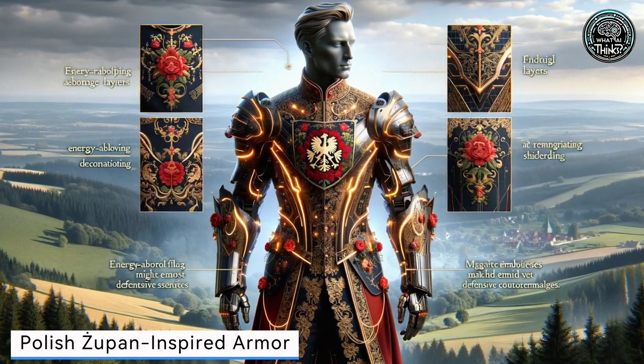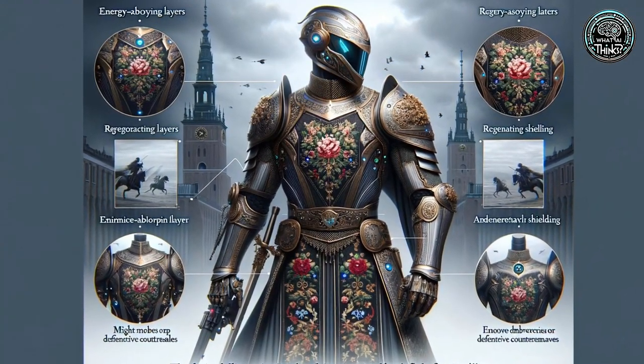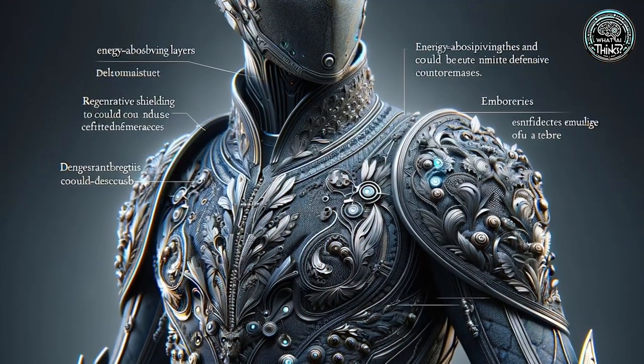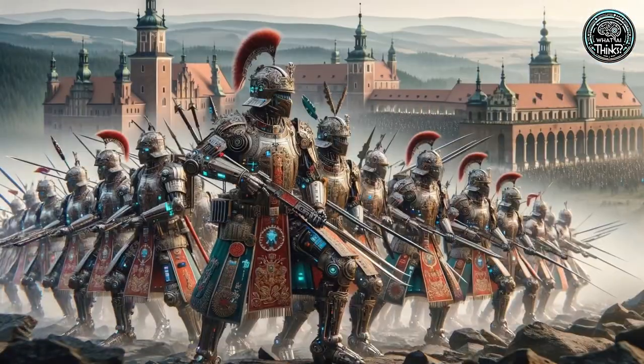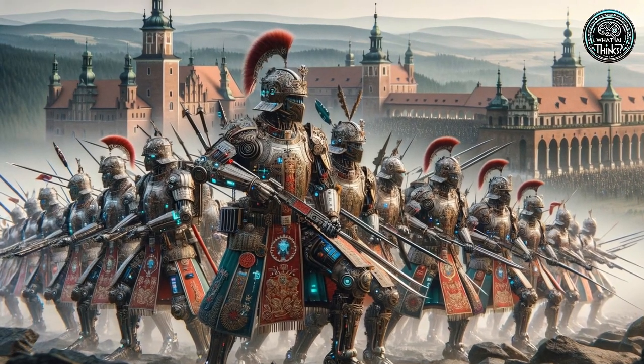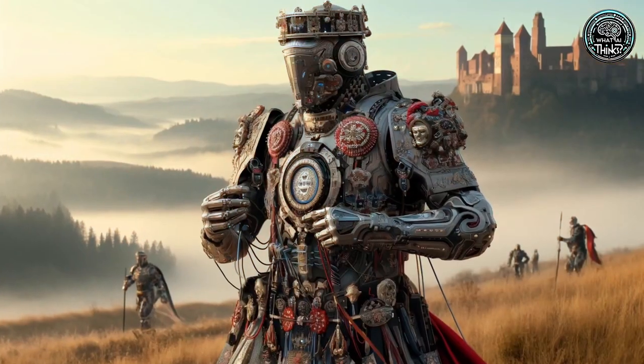23. Polish Zupan-inspired armor. Experience the fusion of polished nobility and modern defense with Zupan-inspired armor. Its regenerative shielding and energy-absorbing layers bring the elegance of the Zupan into the battlefield, where historical aesthetics meet practical innovation, symbolizing the marriage of aristocratic pride with cutting-edge technology.